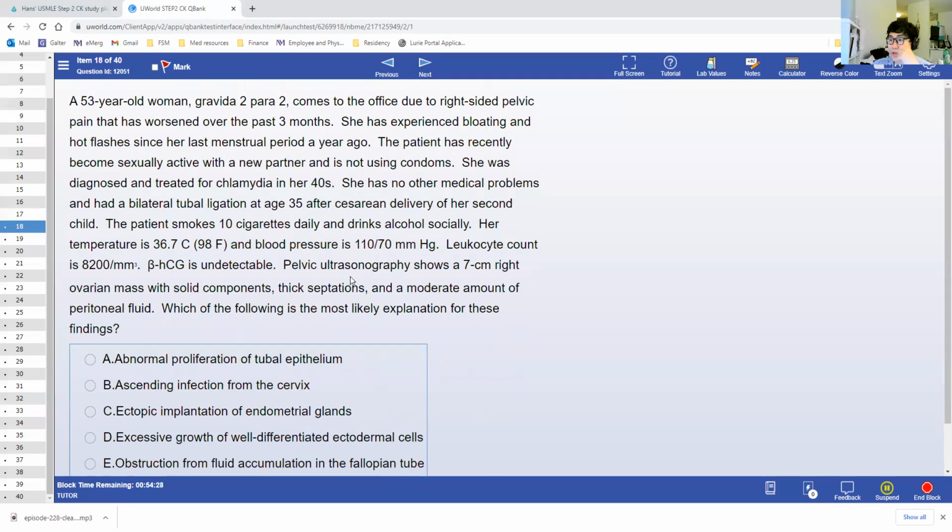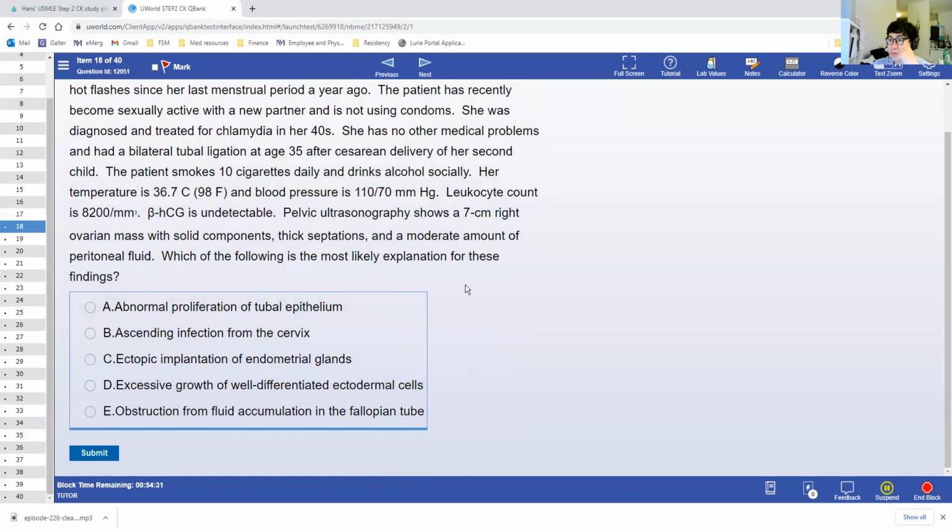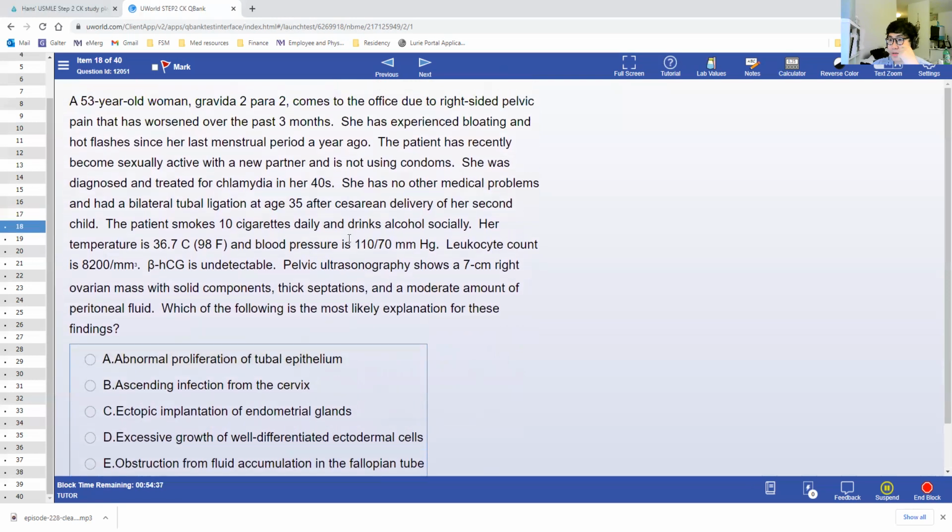Next question. So this is a pathology question that's about the female reproductive system. 53-year-old G2P2 comes to the office with right-sided pelvic pain that has worsened over 3 months. Immediately, I'm thinking, is this GI or GU? She's been experiencing bloating and hot flashes since her last menstrual period a year ago. She's been sexually active with a new partner, is not using condoms, okay? She was treated for chlamydia in her 40s. No other medical problems, bilateral tubal ligation after C-section of second child, smokes 10 cigarettes daily, drinks alcohol.